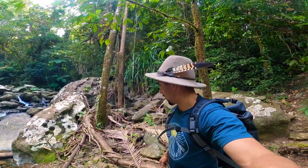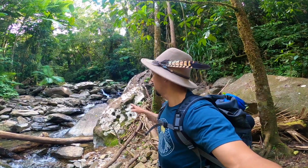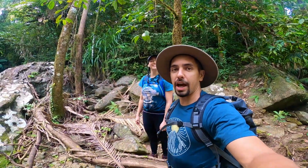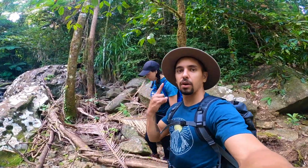So we're about 2 k's in. The first part of it was just walking through the creeks. Small rock. Now I've just hit the section where all the rocks are starting to get bigger, so I think we're starting to get into the mountain more. Boom. A couple more k's up, we're at this waterfall.